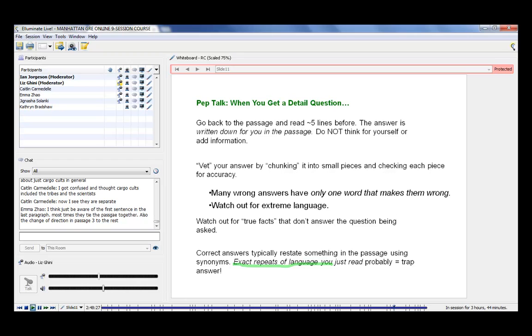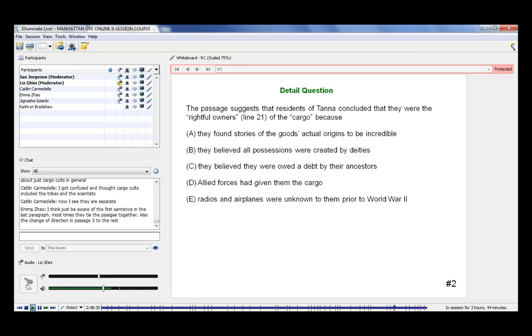Okay, let's try this detail question out. We're going to take a minute and a half, and let's check it out. All right, everyone put down an answer. Time to guess if you don't know. We're going to go through how to do this one.